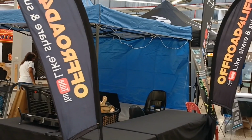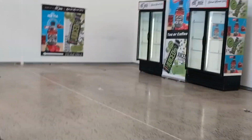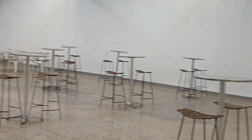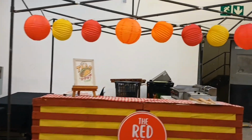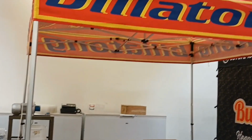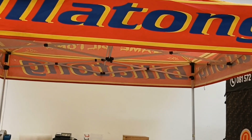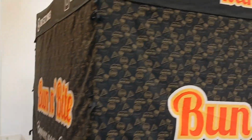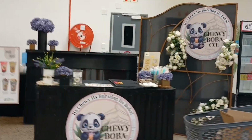So guys, that's the Off-Road for Life stand. Going to be busy with that just now. So another little areas. Sit out there. Food area, guys. I think I got the biltong in the wrong place, guys. Right next to me. So I'll be spending a lot of time here at the biltong place. Bun and bite. Have a look at the setup, guys. Really looks posh. Very, very nice.